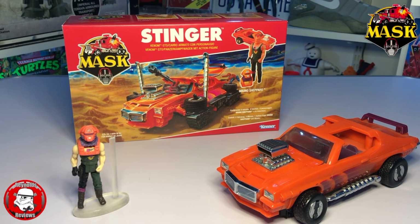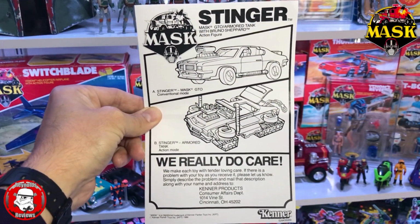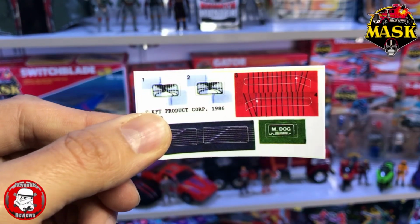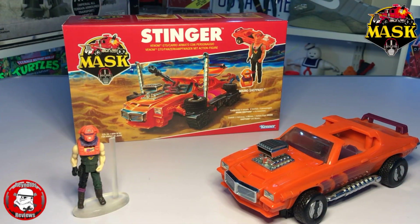Like everything Ant does as well, you also get your instructions, very much in the Kenner style, exactly how you would have seen them back in the day. And again, you get your very own set of new decals as well. So if ever you get a beta Stinger that needs new decals, then go see Ant. But this is an amazing vehicle, and like I said, when it transforms, it's meant to resemble a scorpion, hence the name Stinger. So let's transform that and take a look.